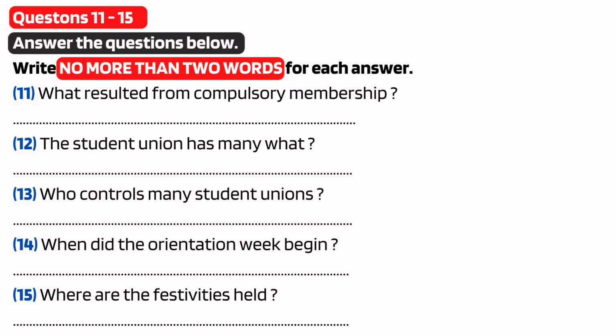Now, let me move back to the first question. What are we? We are a formal organisation, but totally independent of the educational body.